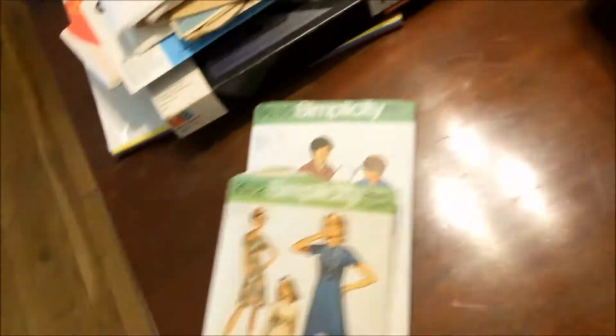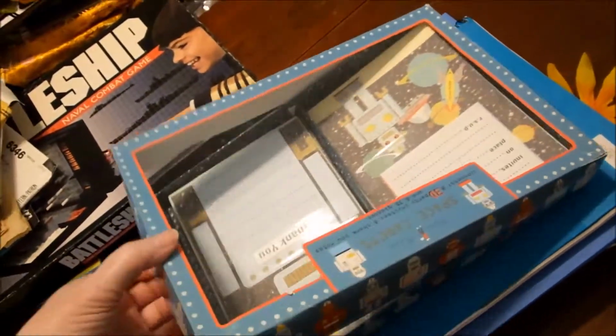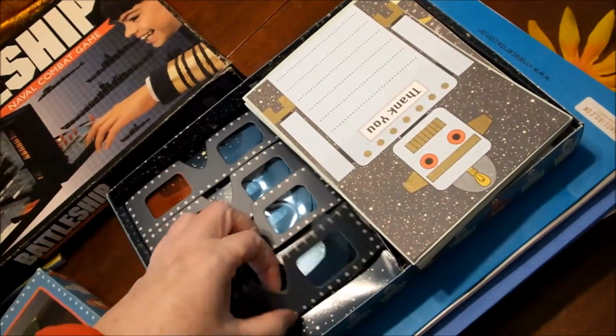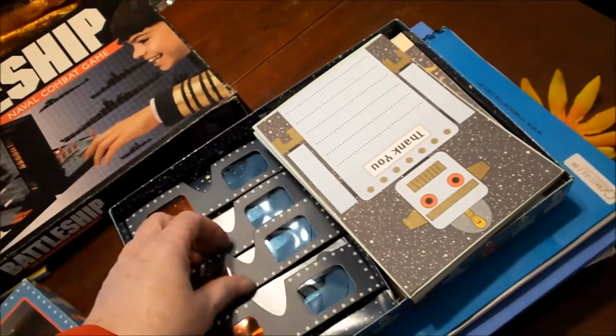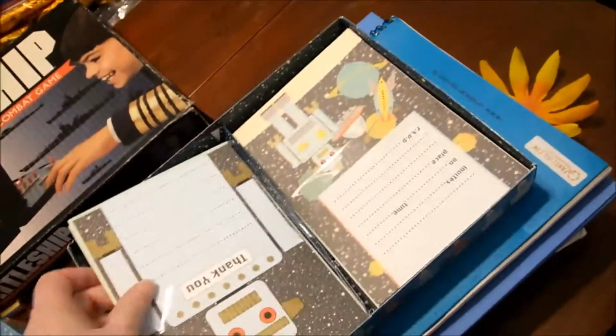Okay. Oh, I like that one. Anyways, then there was some more robot stuff, and I have to show you these. I've got 2 boxes of these, but in these are 3D glasses. So they're just too cool. I just had to have both boxes.